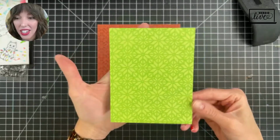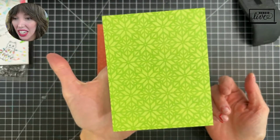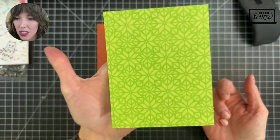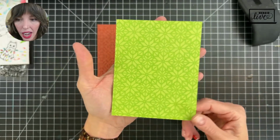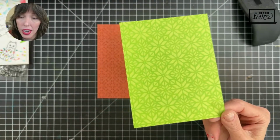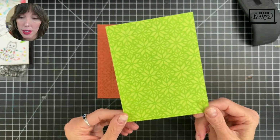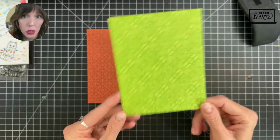So I just stamped this on Kiwi cardstock in a darker green ink. And look at how beautiful this is. I just think this is a gorgeous background stamp. I love it so much. And again, I do not think that this has to be used just for holiday. Totally works for holiday, especially if you kept it in red tones, or heat embossed it in gold on red cardstock. It's a beautiful, beautiful background stamp.